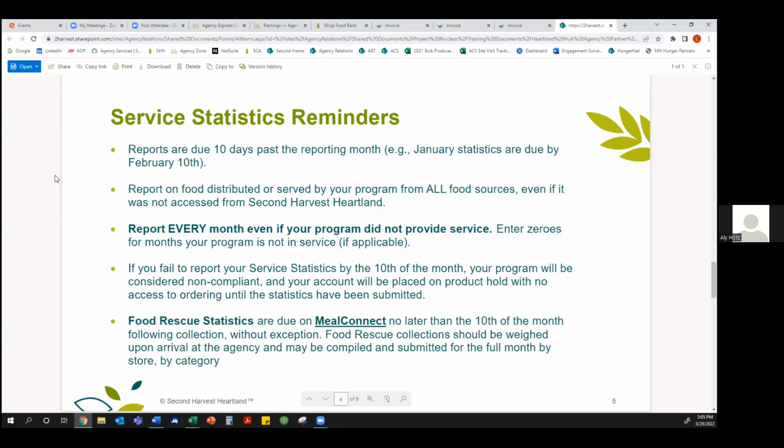There's one question I've seen a couple times here about delivery time. Delivery time in Agency Express is not actually a field that picks your delivery time. All programs have an assigned delivery window or delivery time slot if you are on a fixed route. You do not need to enter your time. It is assigned for your program.